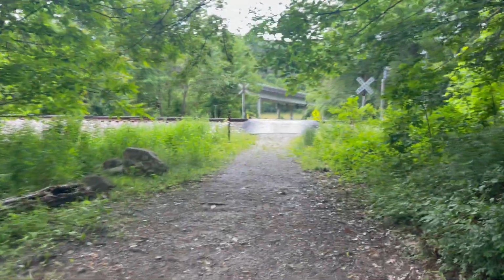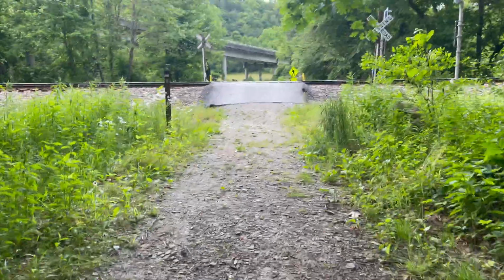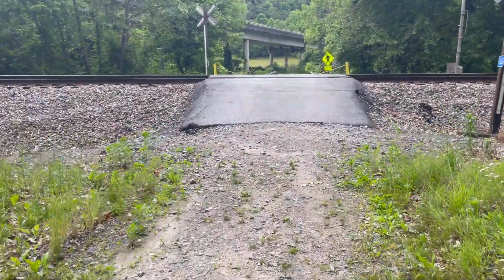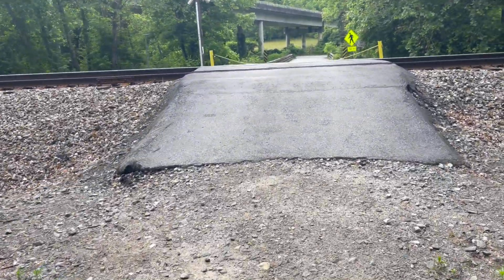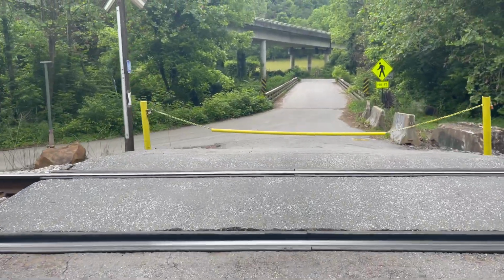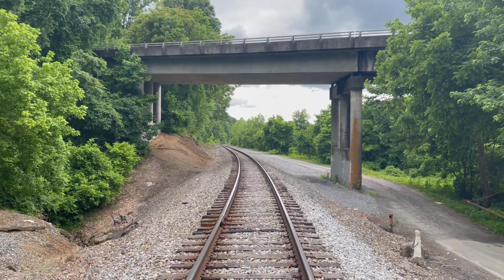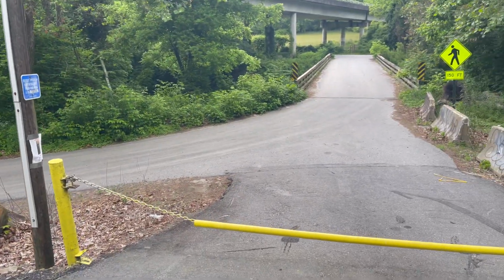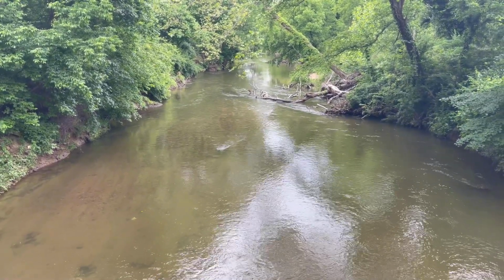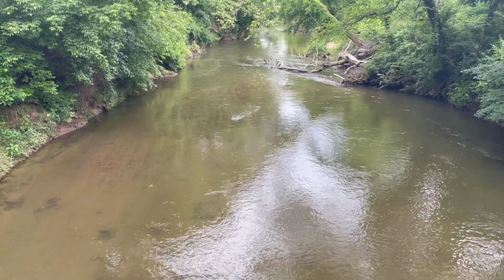And now it looks like we go some railroad tracks and under another bridge. I am glad a train's not coming. That would hold me up a little bit. All right, crossing over the Swannanoa. I think I said that right, river. Looks beautiful. They look like a fun paddle. Doesn't look super deep.